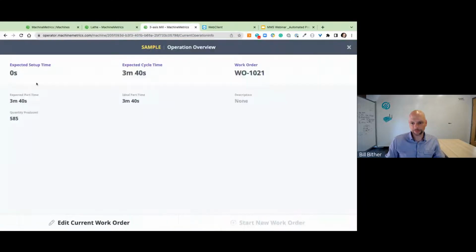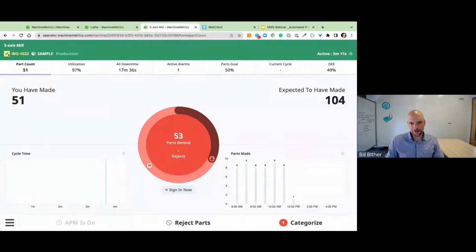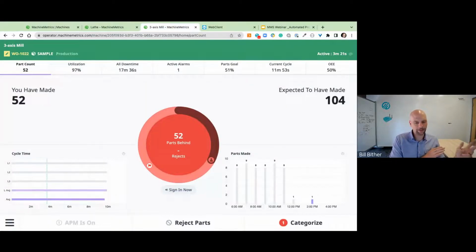So yeah, we can edit that current work order, and it's actually 1022. So now we have the work order attached to that operation, and the data is structured in a way that you have the operation, the machine name, when that production run started, when it ended, the work order, everything you need to automate that data flow into your ERP.